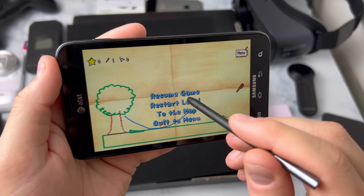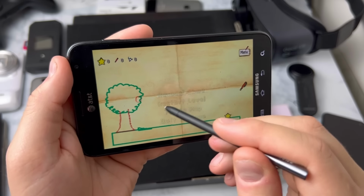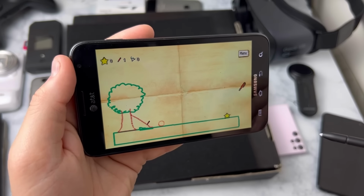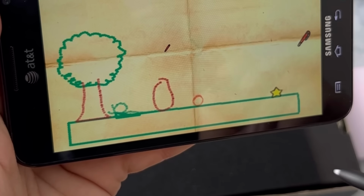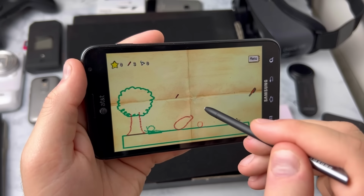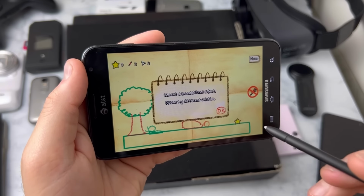Dude. Okay, we're gonna restart this level. The ball is just falling, buddy. How can I make this work? Okay, there we go. We got the ball moving a little bit. What if I just drop a boulder on this ball? There you go. Easy does it. Just gonna drop a boulder on this little ball into the little star.